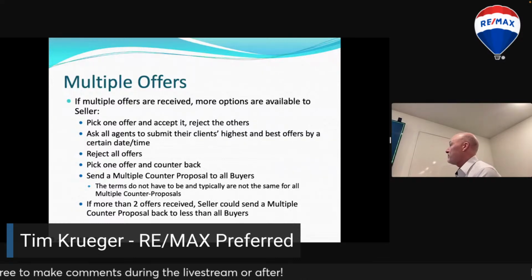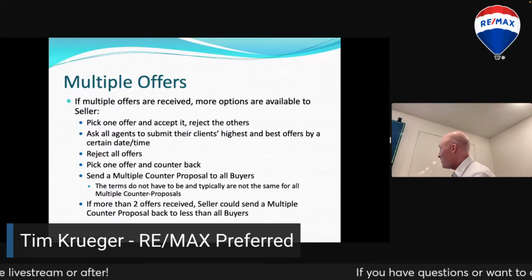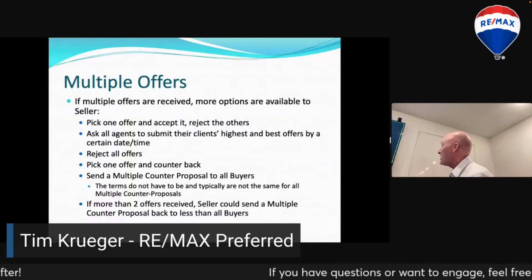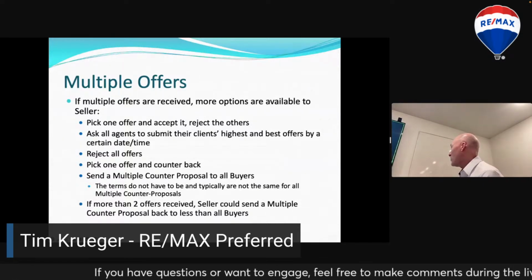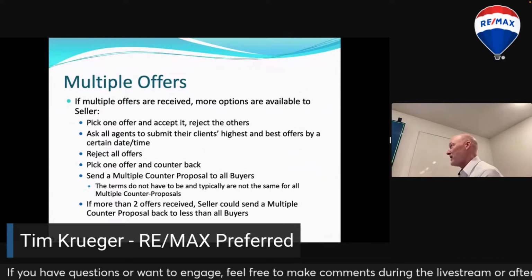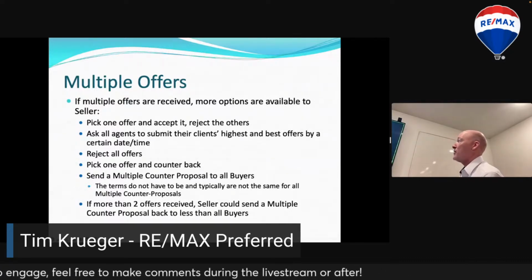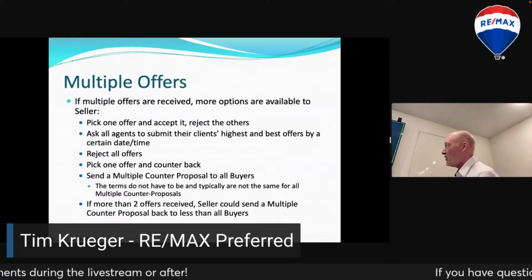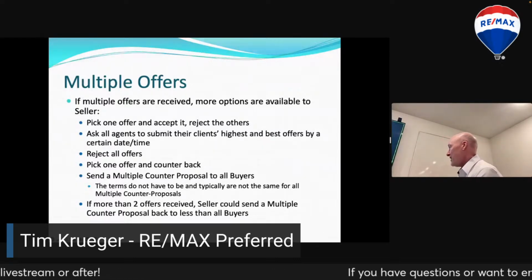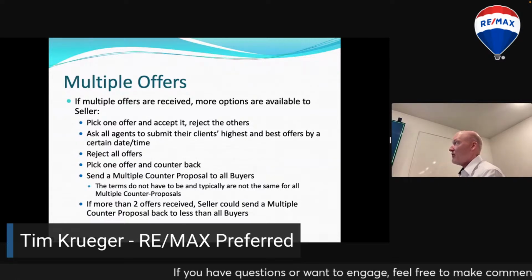Seller can say, ignore all offers except for one. They could pick one that stands out and counter back just that one. They could send a multiple counter proposal, and that's a big difference. There is no multiple counter offer. The form is a multiple counter proposal. We'll dive into that in a little bit, but that word makes all the difference. It just distinguishes it from a counter offer.